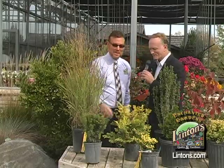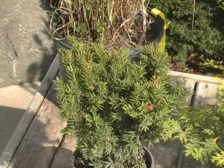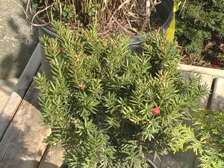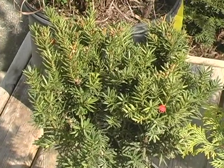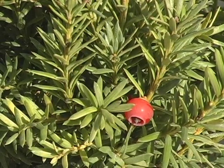What's up next, Mark? Craig, what we've got here is a Hicks yew. This is an old-fashioned favorite. Works out very well for the bones of the landscape, and this is something that will grow in full sun. Also will grow in dense shade. In the fall, you start seeing some little red berries here, starting to color up. The birds especially enjoy those. Part of our Fall Frenzy sale, normally $9.99, and on sale for only $4.99.